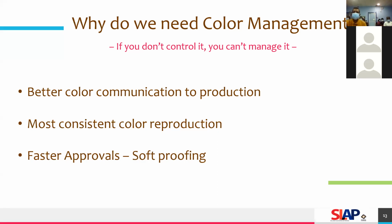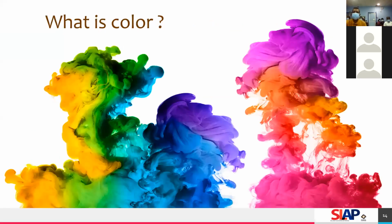And then fast approvals, less communication, less arguments, and do it with soft proofing or save on the proofing, or give a right proof, like an ISO certified proof, to a customer to approve. Once you give that, it should be matched on your press. These are the main things we are trying to achieve. This is the reason we need color management.